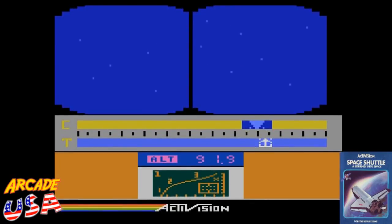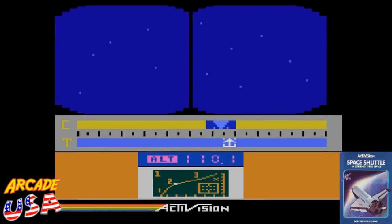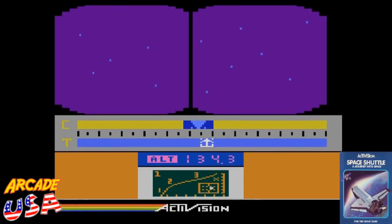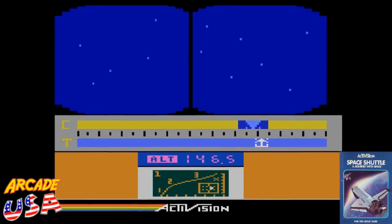Going up. Altitude's climbing. 95, almost 100 miles up. I like how they shake the screen to simulate the vibrations of the shuttle. That's kind of cool. And you notice as I get higher up, the shaking is not as bad. It starts smoothing out.